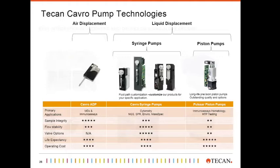Some of the modules that you're probably familiar with, coming from Tecan Systems or Cavro Components Group, is the pump technologies. We generally have two categories of pumps available: air displacement pumps, for which the ADP is the module of choice, or liquid displacement pumps. We're most well known for syringe pumps, as you see in the middle. We have also just added a piston pump to our portfolio. It just depends on the specific needs you have, which of these pumping technologies best suits your needs.